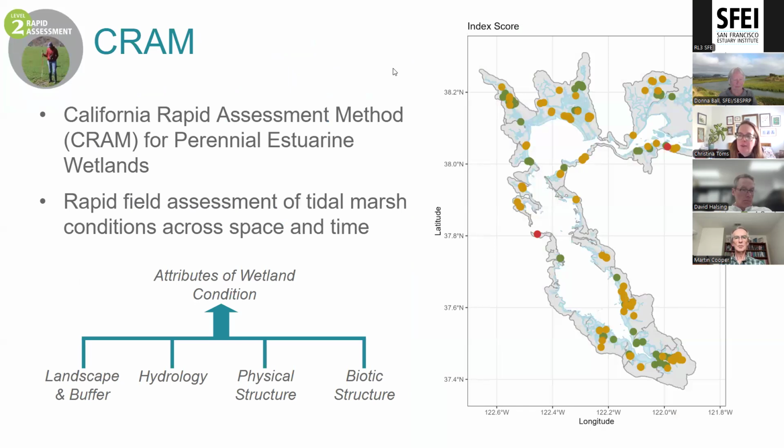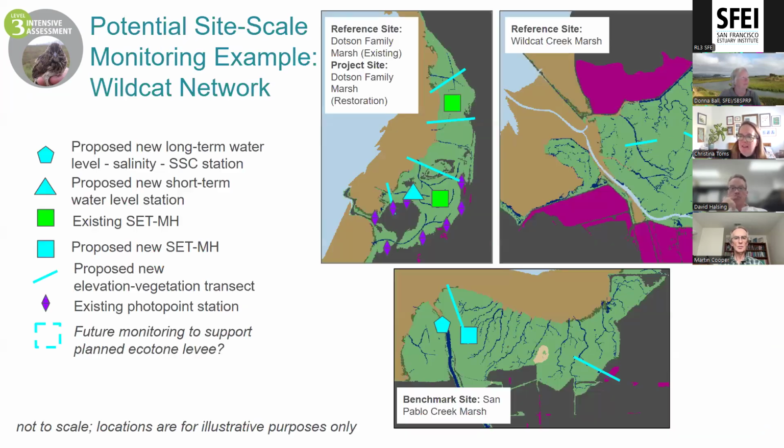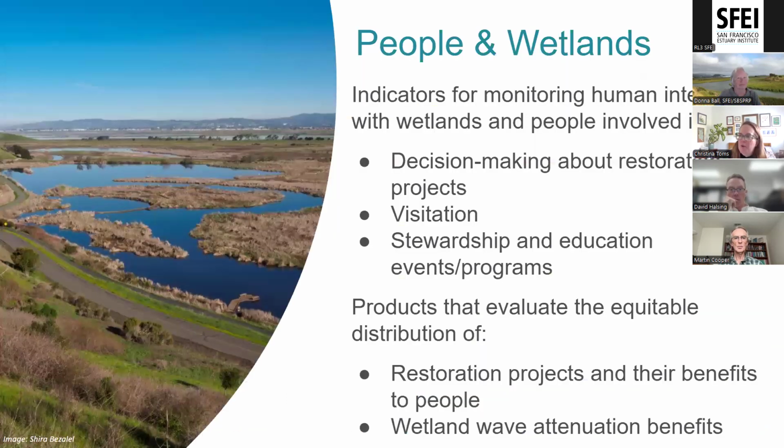We're doing CRAM, as mentioned, level 2 data collection. We're doing CRAM throughout the region, focusing a lot on restoration projects, getting them in and assessing how they're doing relative to the habitat development curve for tidal wetlands in the estuary. I'm going to go through this fast because we're running out of time. And we're also doing a lot of intensive level 3 monitoring of our wetlands, which Donna's going to talk about, all the site-specific monitoring that the South Bay Salt Pond Restoration Project is doing. And I think with that, I'm just going to skip the examples so we can go.